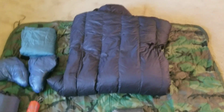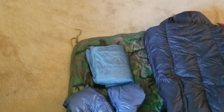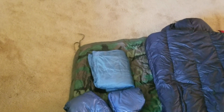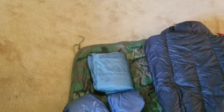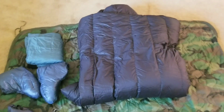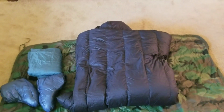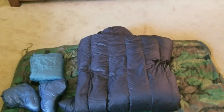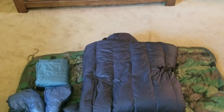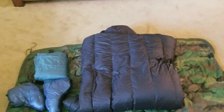I did purchase a silk liner for a couple reasons. One, the silk liner just protects the inside of my sleeping bag. But also, it adds about 10 degrees of warmth to the sleeping bag. So that gets me down to 10, and supposedly that is the EN rating, which is the European rating, which is a little different than what we do in the United States for sleeping bag ratings. The sleeping bag rating in the United States is set up so if it says 20 degrees, it will keep you alive at 20 degrees and keep you from getting hypothermia. It won't keep you from getting frostbite. It won't keep you from doing damage to yourself, but it'll keep you alive at that temperature.